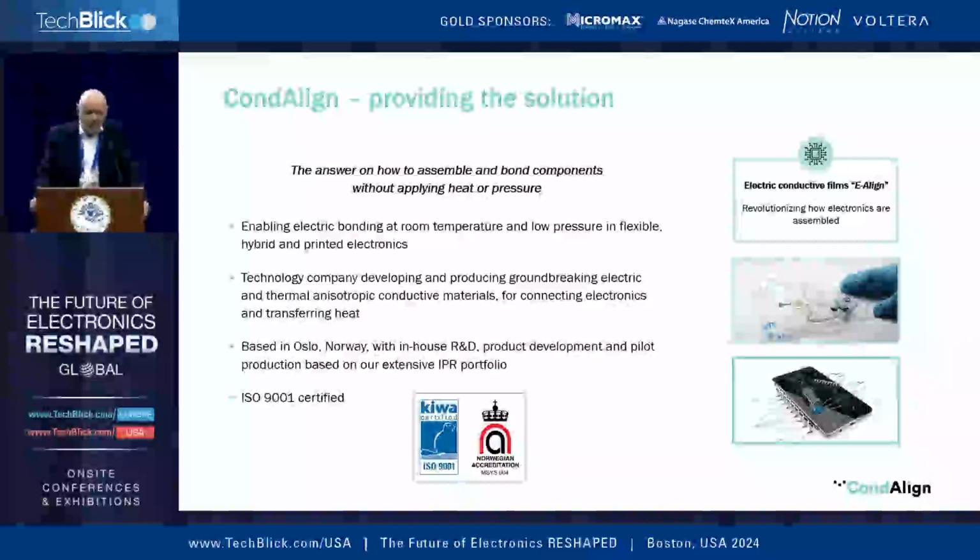So CondAlign wants to provide a solution for the questions that have been asked for several years about how you can actually bond components to flexible substrates and temperature and pressure sensitive substrates. We believe we have the answer by enabling electrical bonding at room temperature and low pressure in flexible hybrid and also printed electronics. We are a technology company developing and producing groundbreaking electrical and thermal anisotropic conductive materials.